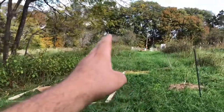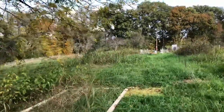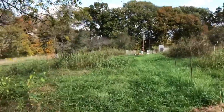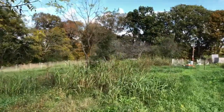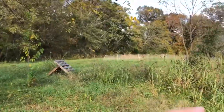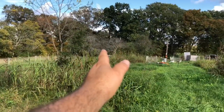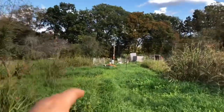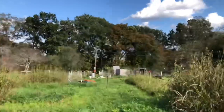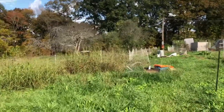And as we go down a little bit that way, you can see there's another volunteer black walnut tree with another hackberry and a willow oak. And for this row, not everything is going to be as tall as the walnuts are going to be, but I've tried to work with it. So I've got a Stubbs mulberry, and there's another Stubbs mulberry down there.